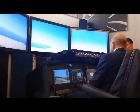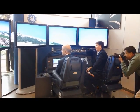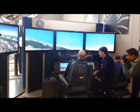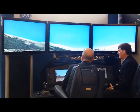If procedures were put into those 46 airports, the economic benefits would be $65 million per year, 747 days of less flying time for the traveling public on airplanes flying to those, 13 million gallons of fuel not burned, and of course all the associated emissions with that.